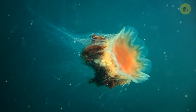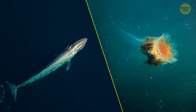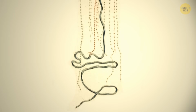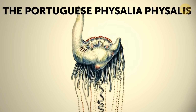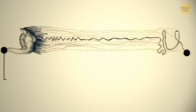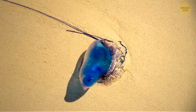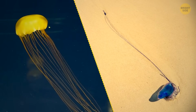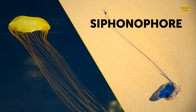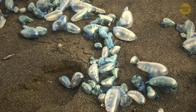And while the lion's mane jellyfish and the blue whale are yet to be beaten for the longest sea creature, there is one marine creature that can grow even larger in length. The Portuguese Physalia physalis, tentacles and all, can reach a length of 165 feet long, and that's according to mentalfloss.com. While this thing may look a lot like a jellyfish, it's actually known as a siphonophore, and there are hundreds and sometimes thousands of them that are genetically identical.